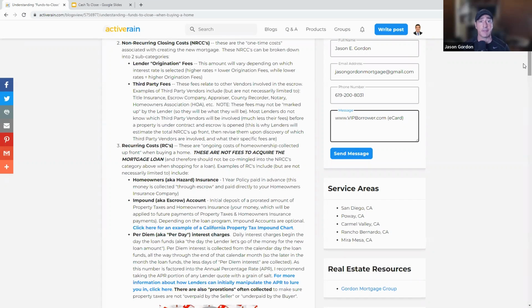Lender origination fees can vary between lenders, and most lenders have many different origination fee combinations available depending on what interest rate you choose. The rule of thumb is that the higher your rate, the lower your origination fee. This is when lenders can sometimes give a negative origination fee and provide credits to some, if not all, of your costs. The flip side of that is that lower interest rates equal higher origination fees. Sometimes you'll see these referred to as discount points. The bottom line is the more you pay in fee, the less you pay in rate, and vice versa.